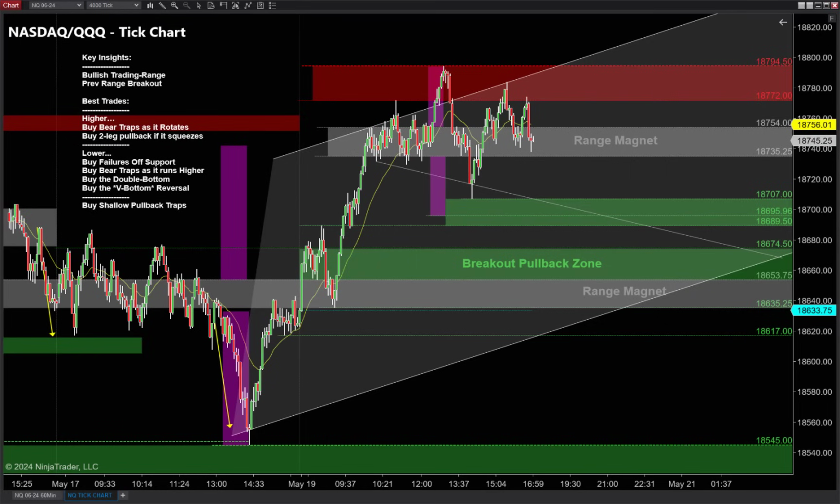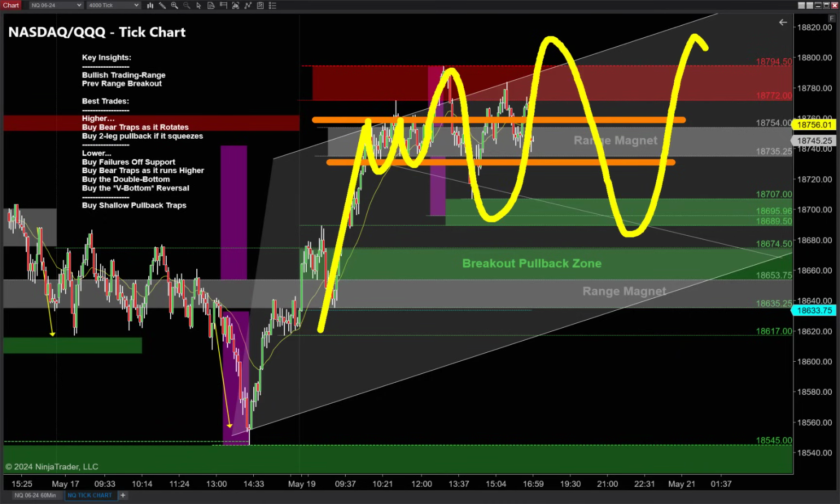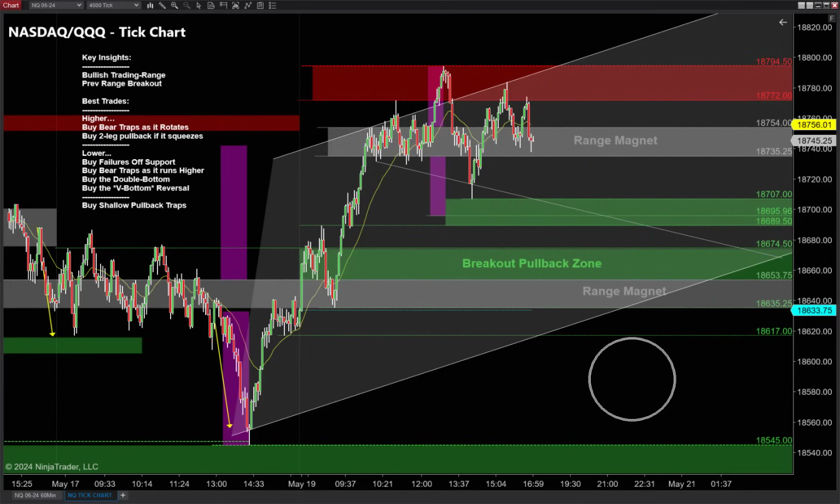NASDAQ has two important clues of its own. One is this trading range. Again, we know that ranges are magnets. In a bullish range, I want to trade that rotation, right? Buying low, selling high, buying low, selling high. And again, bull market, buy underneath that trading range. Use that range as a magnet. That's one of the most important clues we have on the chart on the NASDAQ.